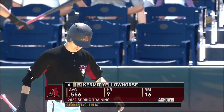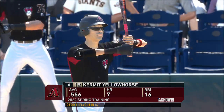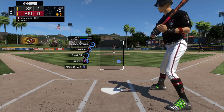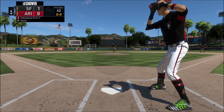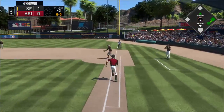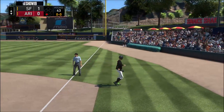Now in the box, Kermit Yellowhorse. He flew out in his last at-bat. Almost, Matty. Almost went deep his last AB. Certainly just missed it. With this guy's big power, he's feeling pretty good at the dish. Look for him to try and get on something and drive it out of the yard this AB. Sardinius is there. Throw just in time, and oh, that was awfully close.